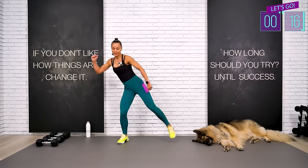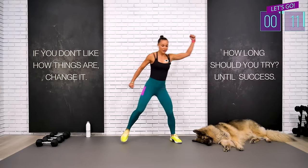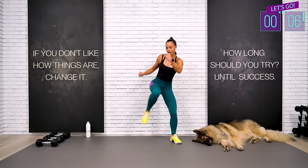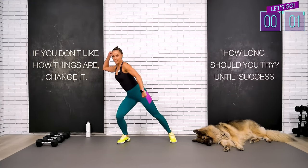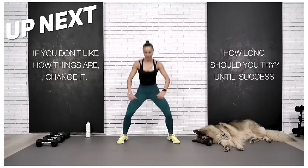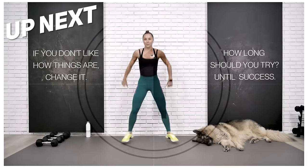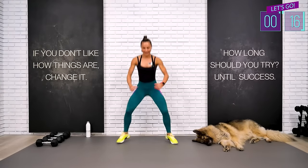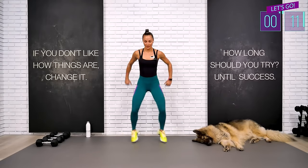Today I'm using three different sets of weights. I have 10 pound dumbbells, 12 pound dumbbells, that's right, and one dumbbell, 15 pounds. And one more. Slow down, do not stop, you got this. All right, we're going to go for that drop squat. Get ready, drop it low. Only 20 seconds. So give it the best speed you've got.